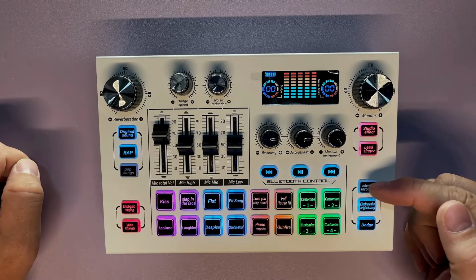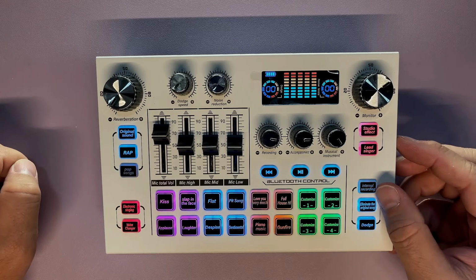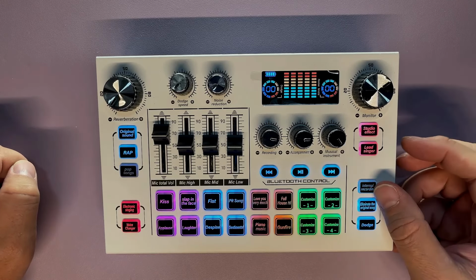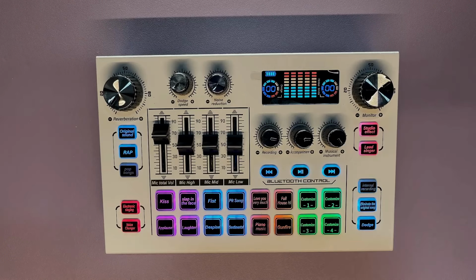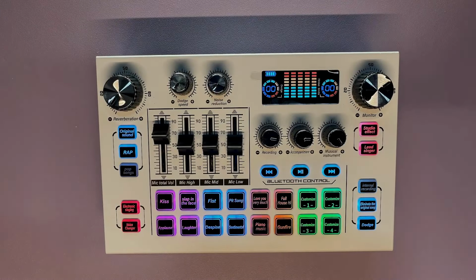I'm not sure how that is. Like, what? Internal recording? I don't know about that. I don't know what internal recording means. It's not in the manual. A lot is not in the manual. So we're just going to have to figure it out if it's even worth it.